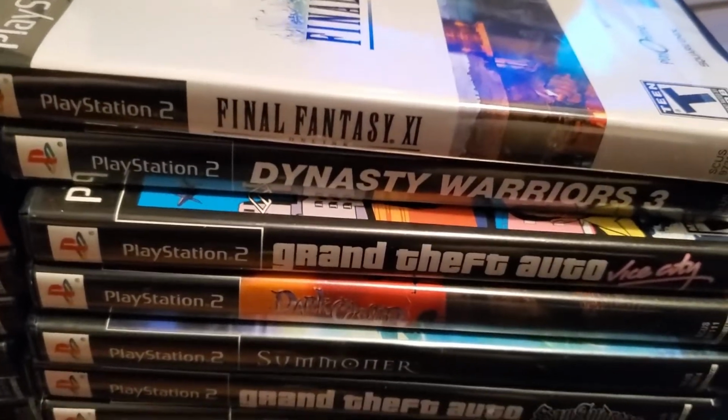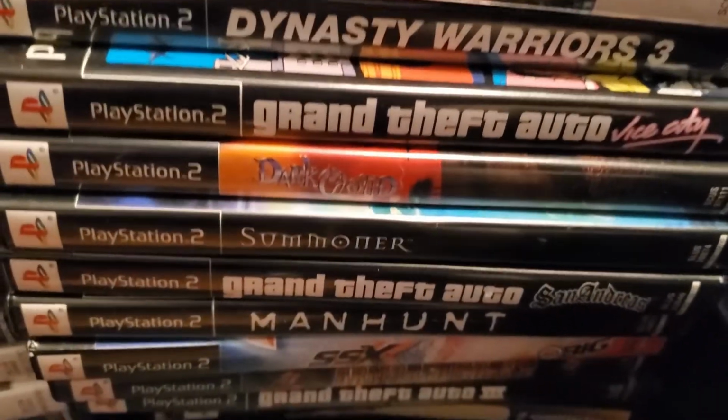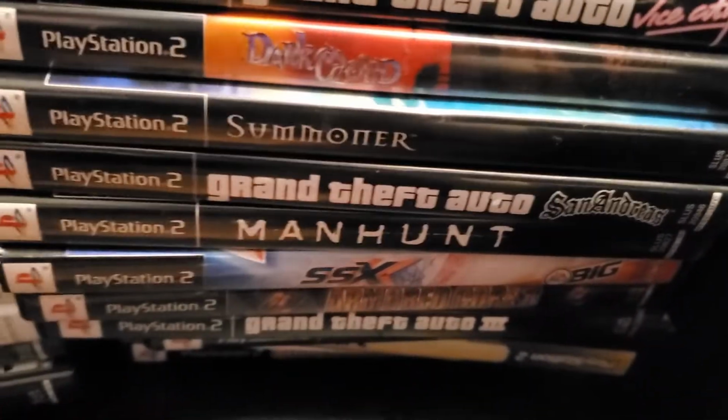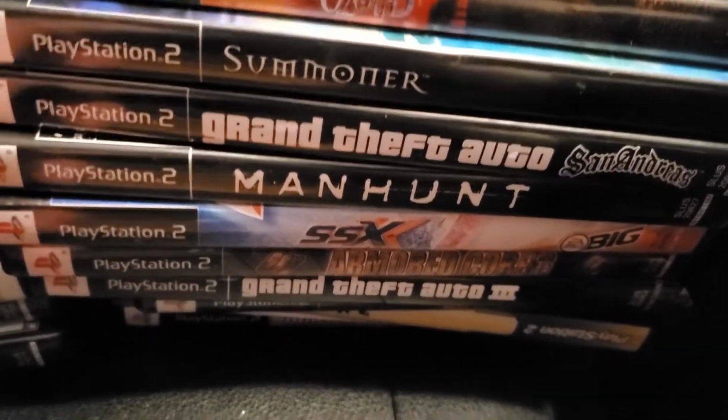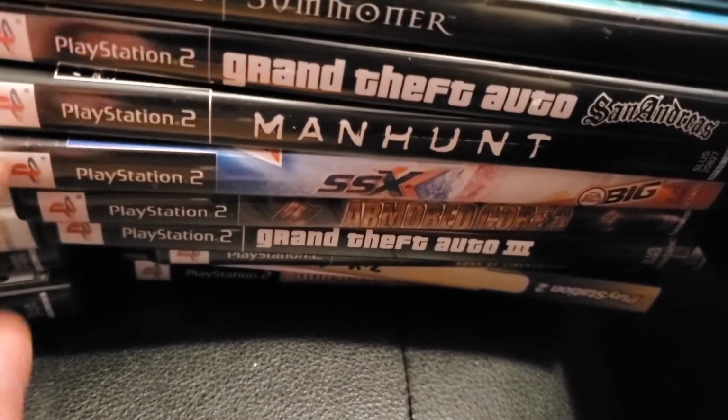Dynasty Warriors 3, GTA Vice City, Dark Cloud, Summoner, GTA San Andreas, Manhunt. Really happy because I had this loose and now I have it complete. So really cool to see. And all of these are in really nice shape.